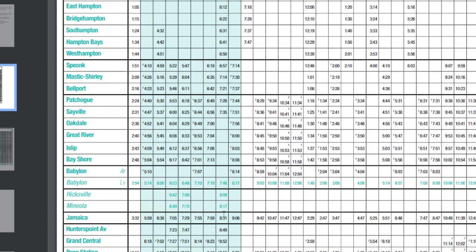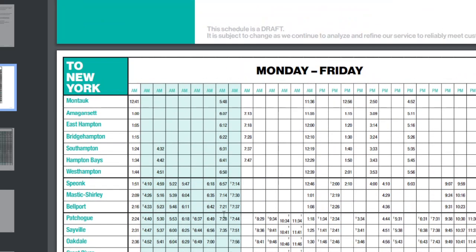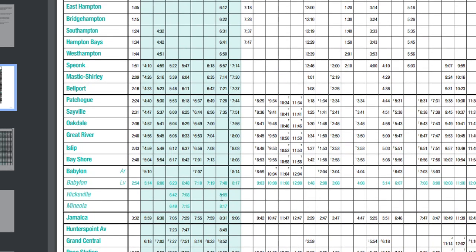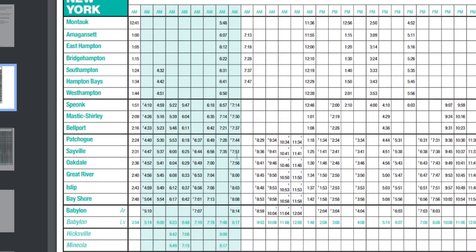Pretty much the same schedule for the day. Hold on, we have a number of these trains that are actually going to go to Mineola now. In the westbound, some of these trains will make Mineola, Hicksville and Mineola 3, actually: 6:49, 7:15, and 8:17. So they're finally starting to utilize that. If you live on the South Shore, you can take the train to Mineola without having to go to Jamaica, which is a good idea. So they're finally utilizing that.